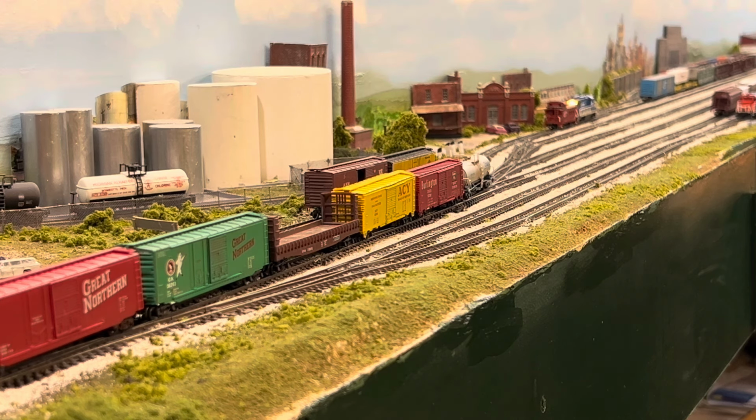After uncoupling from the DT&I car, the engine pulls forward past the switch again, backs down the main to the train. Door B calls for the Burlington boxcar, and door A requires the ACY, Akron, Canton, and Youngstown boxcar. Fortunately, these last two cars are in the right order for setup.